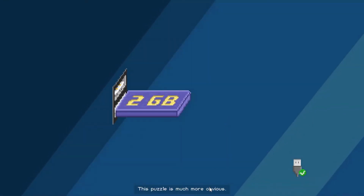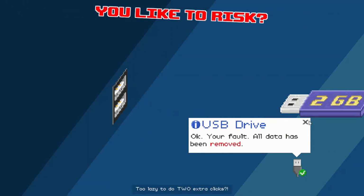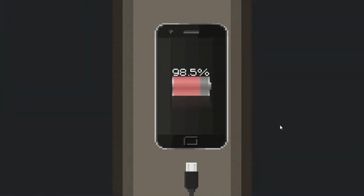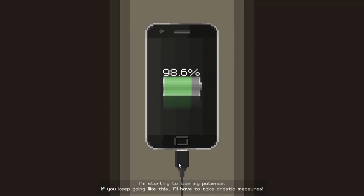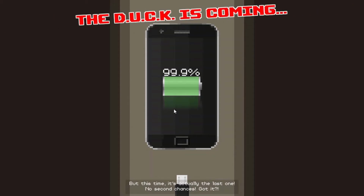This puzzle is much more obvious. So what? Now you're gonna blow up my... Too lazy to do two extra clicks? I'm starting to lose my patience. If you keep going like this, I'll have to take drastic measures. No, enough! I'm done being good! Okay, you have one more chance. But this time, it's actually the last one. No second chances. Got it?